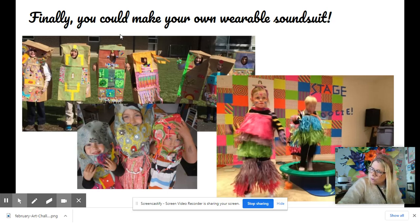And finally, you could make your own wearable sound suit. So these students made their sound suits out of, it looks like, paper bags. That's actually kind of a fun idea. One of the few places that I know has paper bags still is Harps, possibly Whole Foods or Fresh Market. A paper bag would be a cool base to then glue and hang things on.